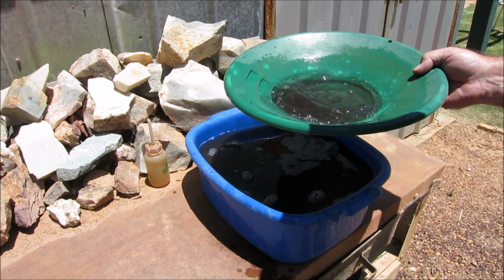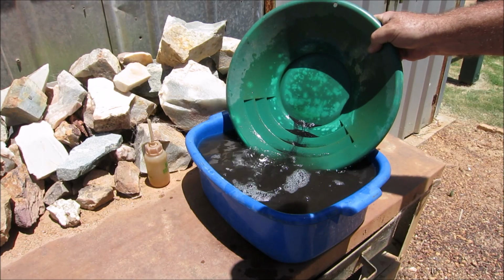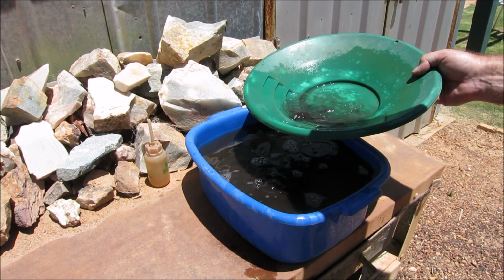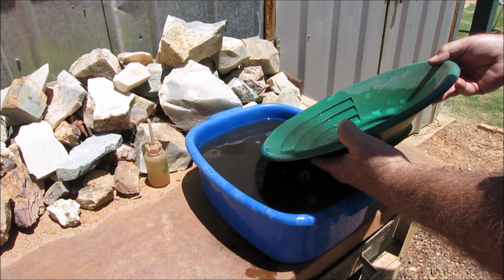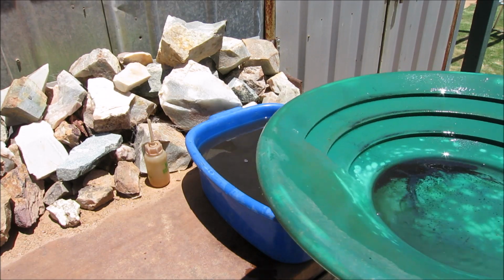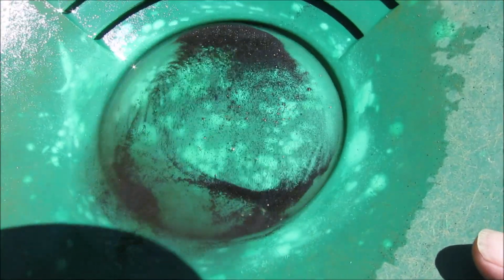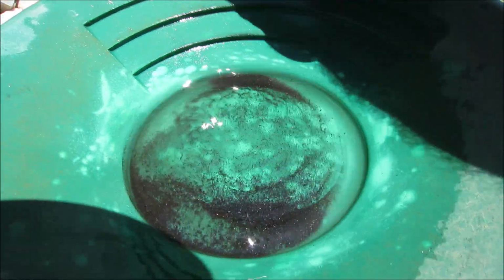It depends on how much gold is in the black sand, of course. If there's a lot, then you're going to see a lot of gold. Okay, let's have a look. Let's have a look, guys. See if I can show you some of these little metal balls. I can see metal there. It's all like grey metal. That could be lead.